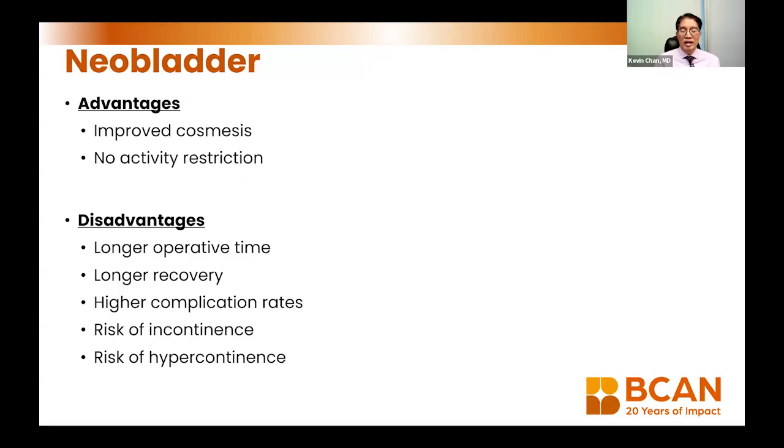So with the neobladder, the advantage is obviously the improved cosmesis, and there's no activity restrictions. The downsides are there's a little longer operative time by about 2 hours, a little longer recovery, and that's because you have a live piece of intestine that's holding urine for 4 hours. So it's going to reabsorb a lot of those toxins and metabolites your kidneys are trying to get rid of, and the way that manifests to you as a patient is that your energy level, your appetite kind of does this up and down for a good 2 to 3 months after the surgery, until your body really makes those adjustments and goes, okay, I get it. And your kidneys are working double time and figuring things out and making those adjustments.